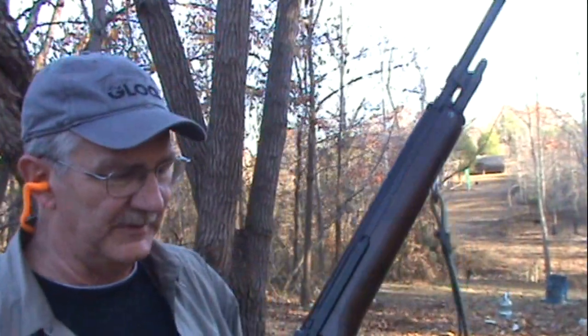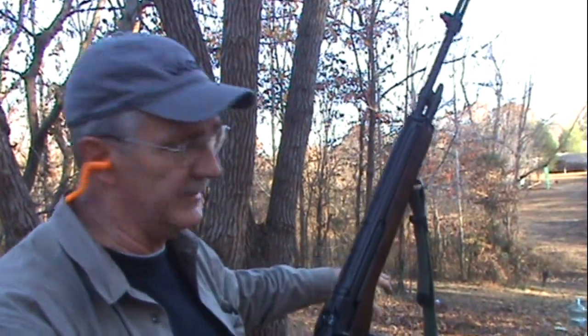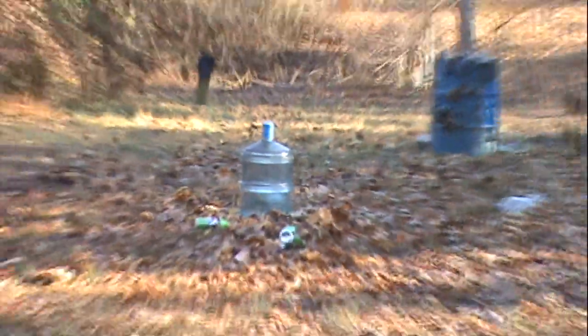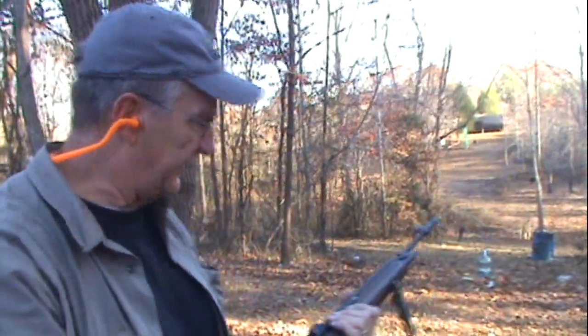This is a nice rifle. I tell you what, it is. This feels so good. Even though it packs a pretty good wallop, it really is fun to shoot. So we're going to wrap up with another one of these water jugs we have, these ancient 20-year-old 5-gallon jugs, and let him know that there's an M1 in the area. How's that?